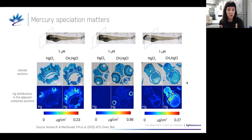The overall message here was that the levels of mercury in the fish exposed to organic mercury were significantly higher. You can definitely see it in the head section, because dark blue means that there is no mercury. So look at this head section of the fish exposed to inorganic mercury. There is almost no mercury there. Whereas for organic mercury, there is quite a lot of mercury, and I will get back to this result in a moment. Then when we move to the gastrointestinal tract, it's the same result.